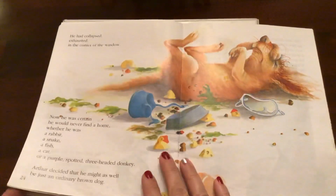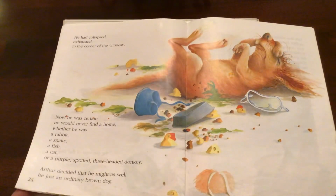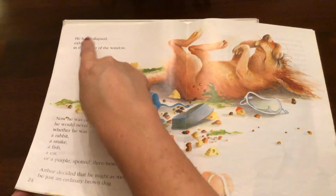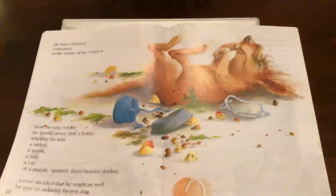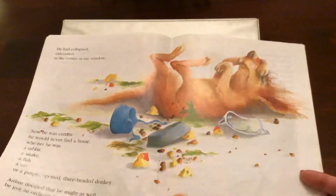And then we are all the way over here. We've got the word exhausted. So right here, our word exhausted looks like our boy Arthur is tired. You know how you feel when you're tired. Looks like Arthur is exhausted.